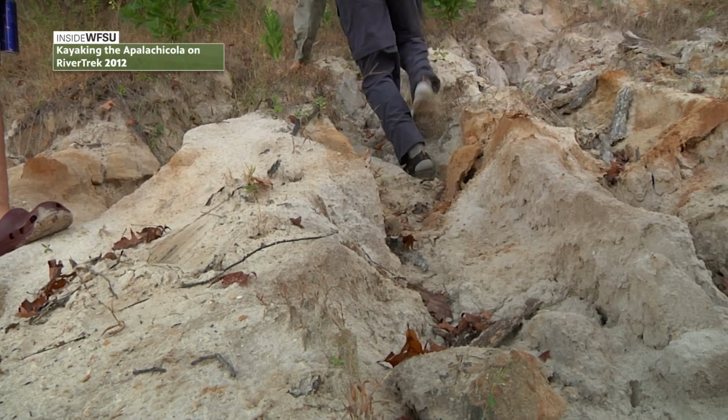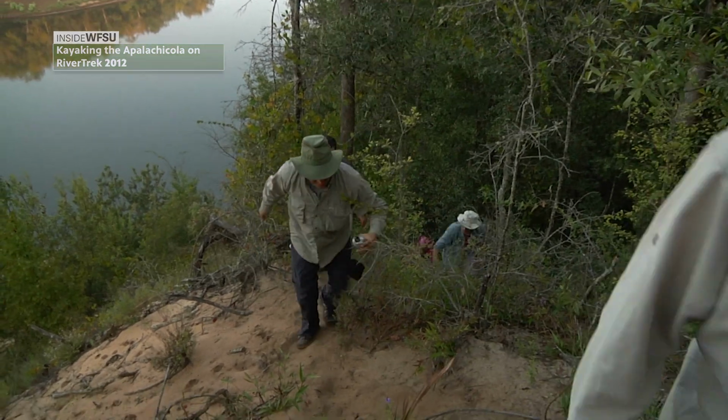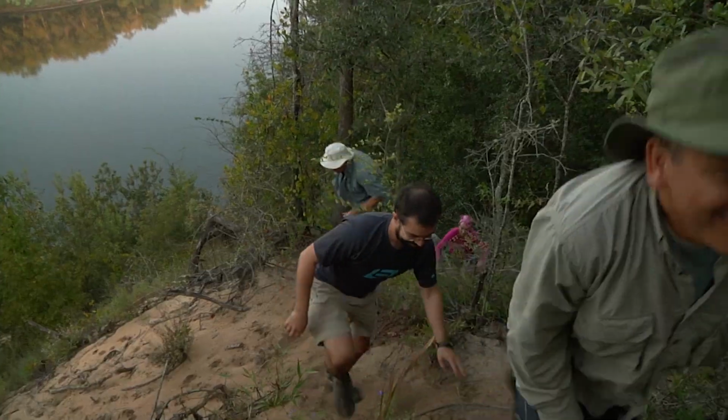Is this part of the Garden of Eden trail right here? No, you guys are backstage. Is everybody making it? Yep. Josh, I'll carry you the rest of the trip. Yeah.